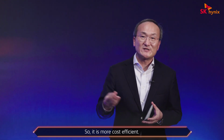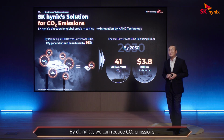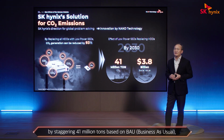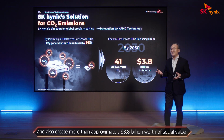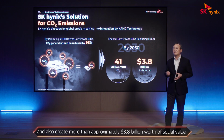PLC stands for penta-level cell, which means you put 5 levels of information in one cell. So it's more cost efficient. By doing so, we can reduce CO2 emissions by a staggering 41 million tons based on BAU, and also create approximately $3.8 billion worth of social value.